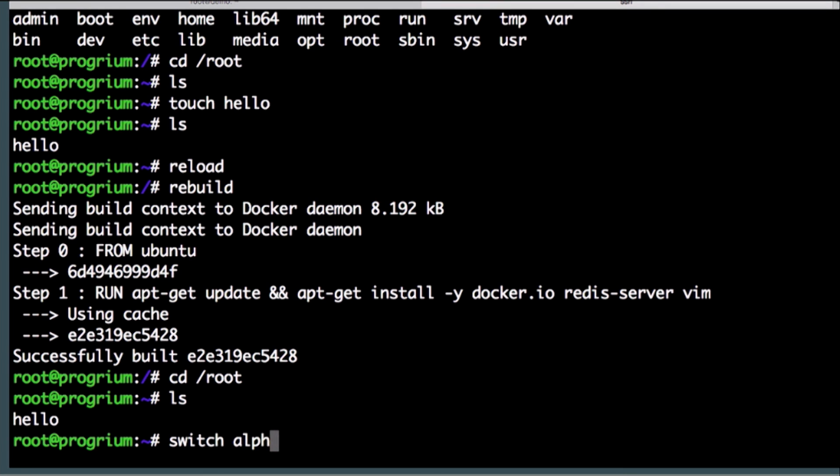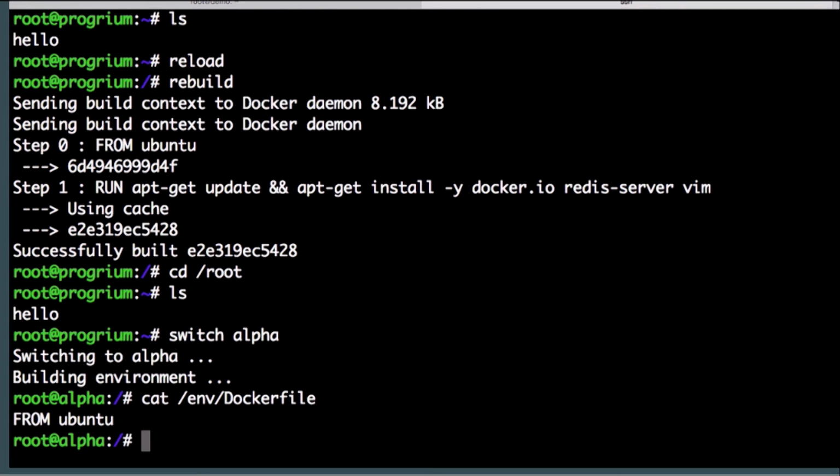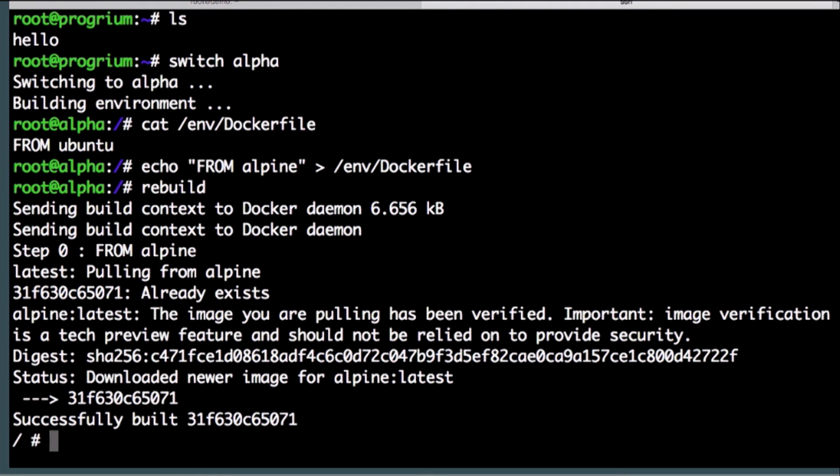And you just come up with a new name for an environment. We'll say alpha. So now we're in an alpha environment, which is a different container, and it's reset to the defaults of what a new development environment looks like from Ubuntu. We can actually change the distribution of Linux for our development environment from within that environment by editing the Dockerfile and rebuilding. And so we're just changing it to Alpine. Our development environment is now Alpine.